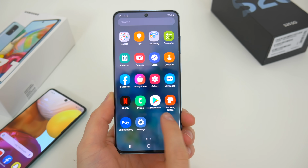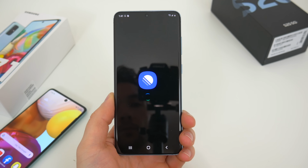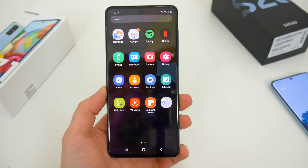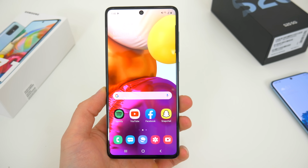Realistically, the S20 is going to be the better long-term investment and overall the powerhouse device for users who demand a lot from their phones. But the A71 still has a lot to offer. And if we're talking about overall value, bang for your buck, the A71 is actually going to be my choice.